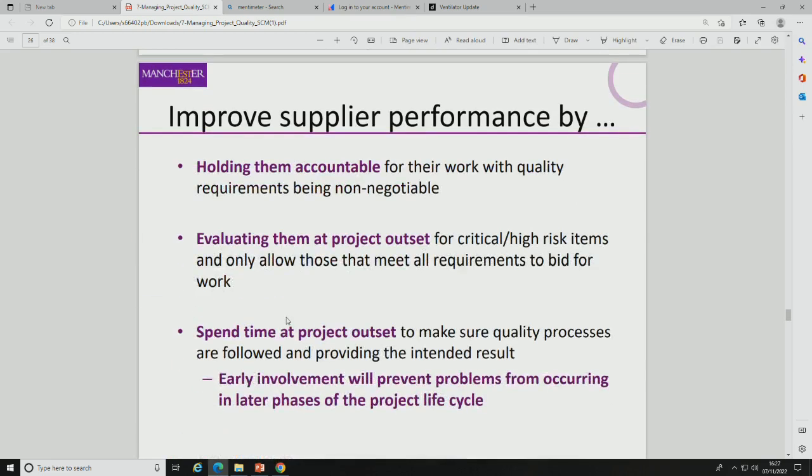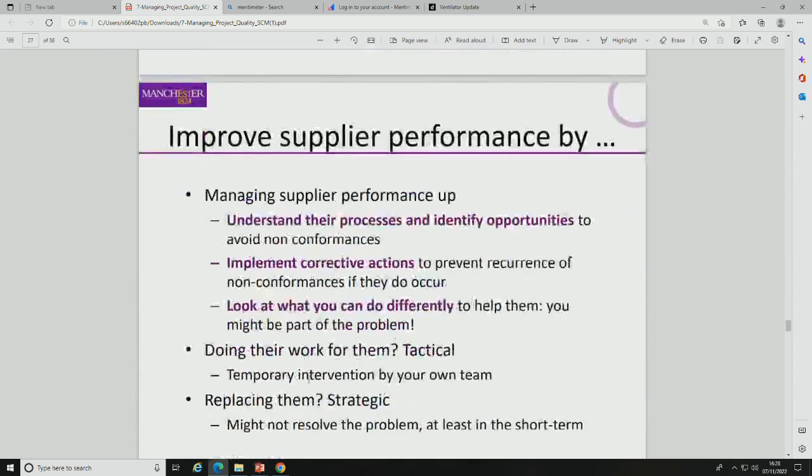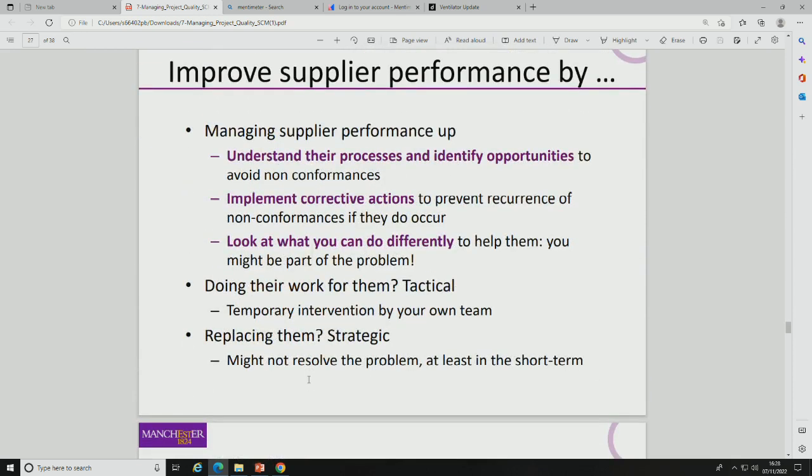So we can improve supplier performance in the pandemic. Hold them accountable. Evaluate them. Well, they weren't evaluated properly, were they? I think the civil service was really inundated, didn't have the capacity for proper evaluation. And there wasn't time to spend making sure there are quality processes and having early involvement. There just wasn't the time. There wasn't the time to manage the supplier's performance, to engage just like there is in Nissan and Toyota, or make corrective actions, or maybe innovate and look to do things differently in the future, like lessons learnt. You could try and replace them or do their work for them in times of crisis, which sometimes is critical, especially in defence.